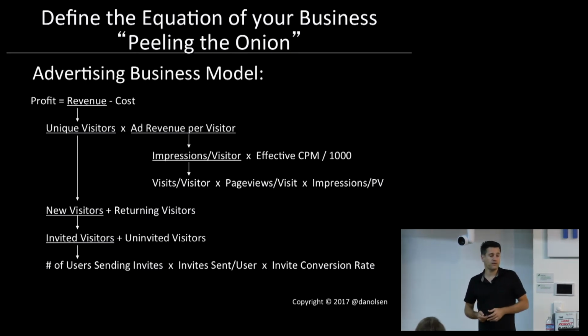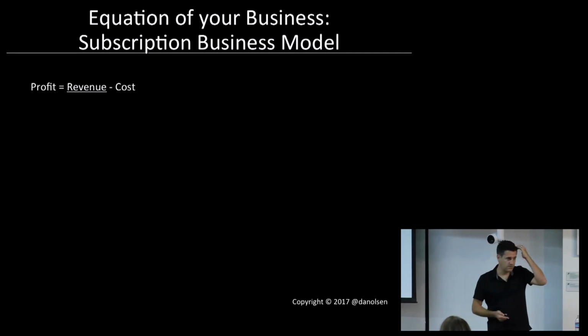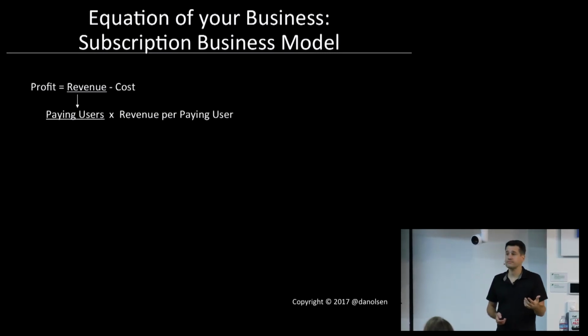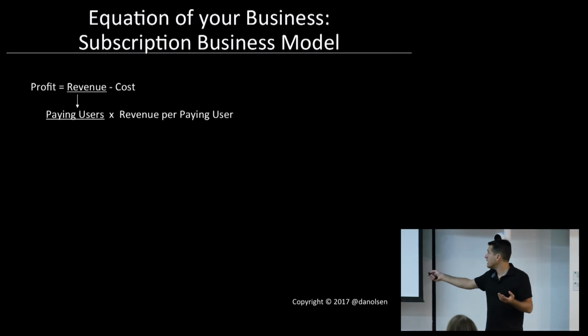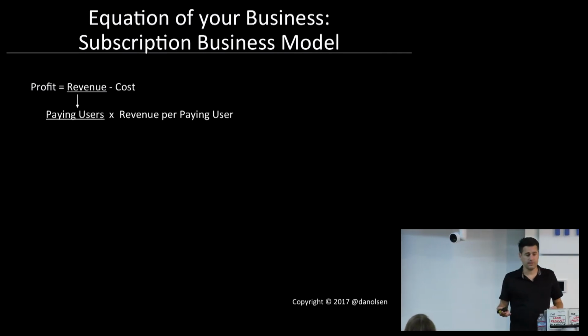Let me do it real quick for a subscription business model, which more people have than the advertising one probably. But again, we start with revenue minus cost. Here we say, great, let's say we have a paid service, but it has like a 30-day free trial, okay? And our revenue for the last month is just great. How many people were paying us times what was the average amount that we got per user? That's ARPU right there basically, right?